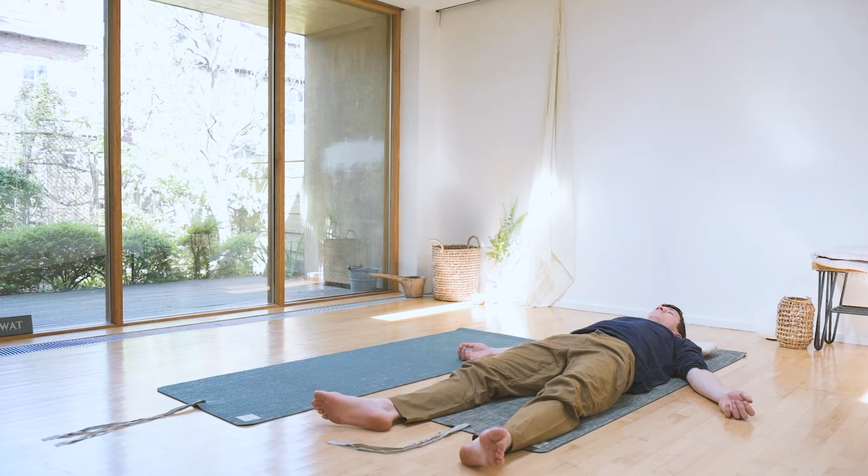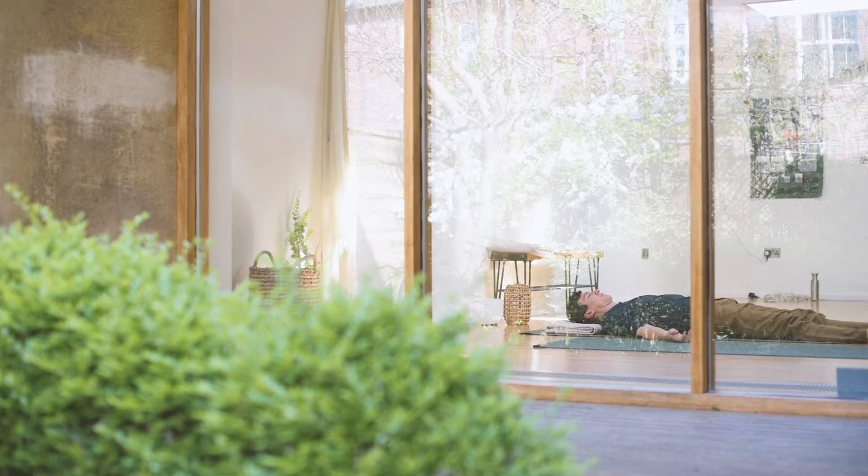And so bring your awareness to your right shoulder, your right arm and hand. Notice, is there any tension? Anywhere you would like to release? And when you're ready, begin to let go.